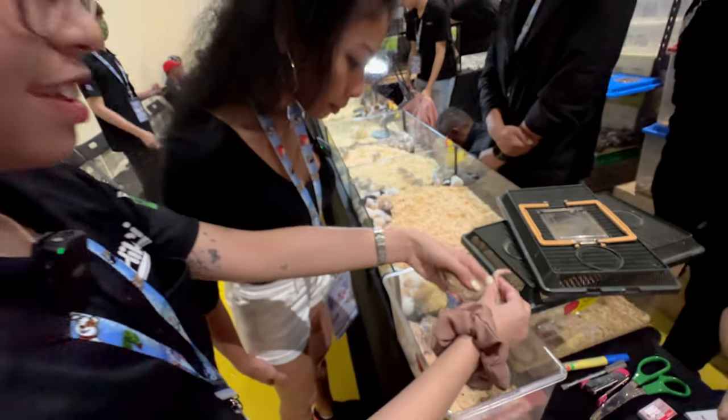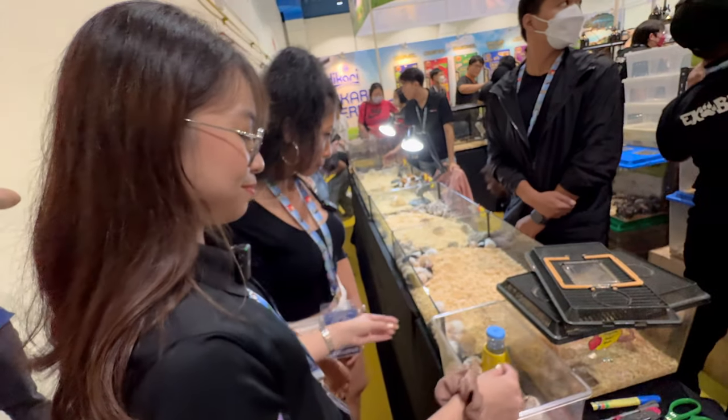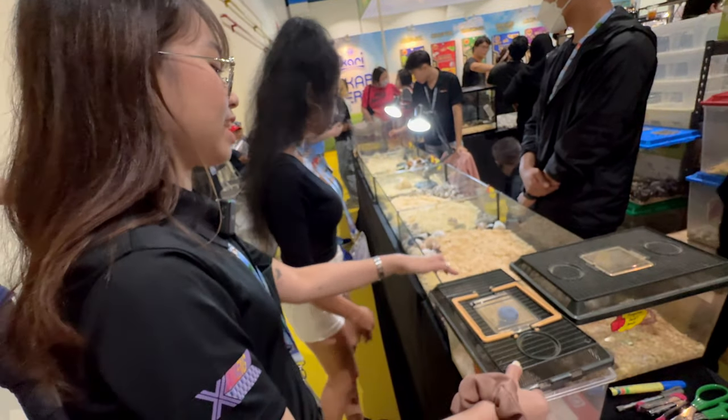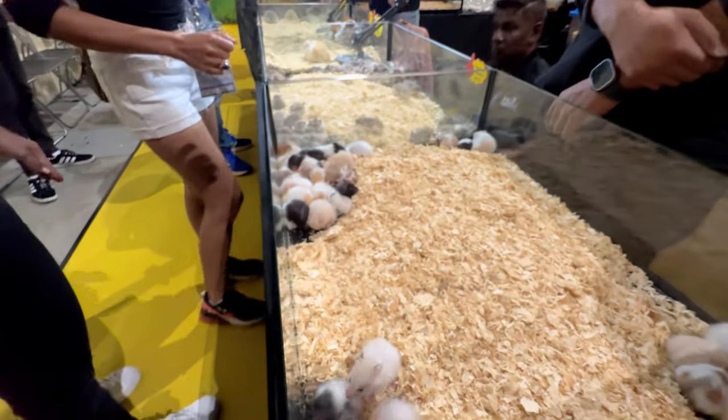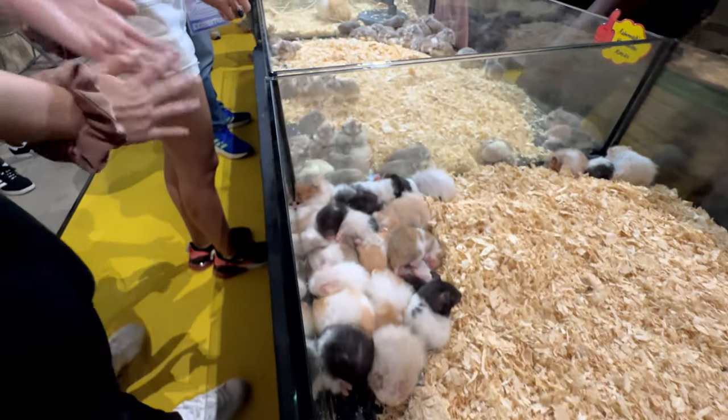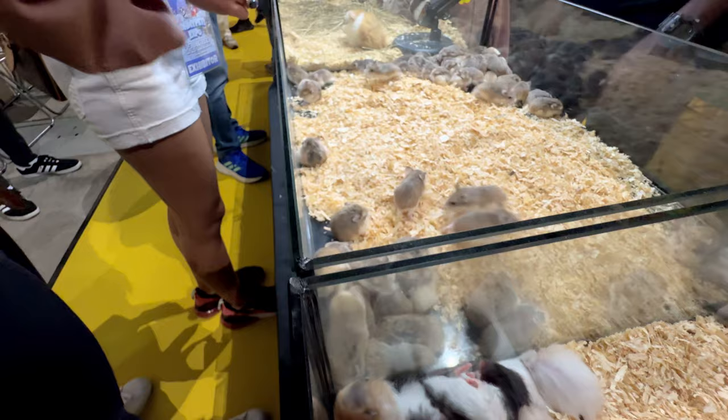Very soft. Yeah, very gentle. Yes. These are the hamsters. Like normal hamsters, Syrian hamsters. Roborovsky. Their size is a bit smaller than the gerbil.